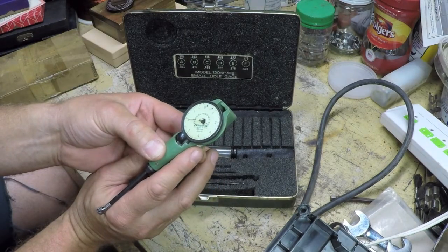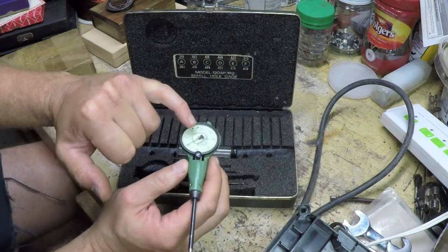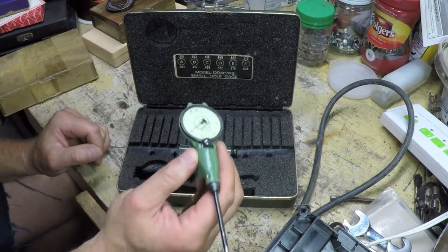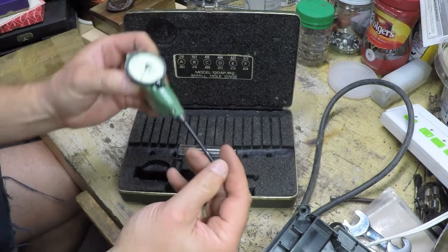So this is a Federal Testmaster. Now, I don't want to touch it with my finger, but I can see we got a problem right here. There's no crystal on it. The crystal's missing. But look at this thing next to my pinky. This is for really small bores.